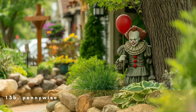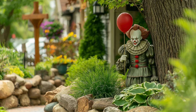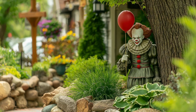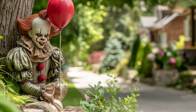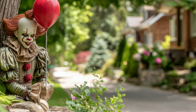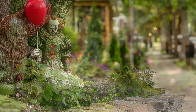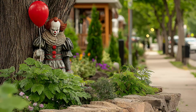Pennywise the dancing clown. We all float down here, and you'll be floating with pride when you finish your life-sized Pennywise sculpture. The key to this build is getting that creepy old-fashioned clown suit just right, with its ruffled collar. The head needs that sinister grin and, of course, that iconic red hair. But the single most important prop? A single, floating red balloon tied to his hand. It's simple, it's terrifying, and it's perfect.